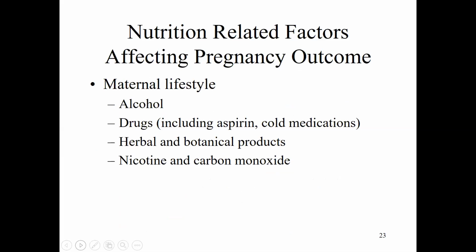Other things you have to be careful about is alcohol, which is not recommended at any time throughout the pregnancy. Drugs, even over-the-counter ones like aspirin and cold medications, allergy medications, you should ask about and make sure that they're safe. Herbal and botanical products, you also want to run by your doctor. Nicotine, so smoking, vaping, carbon monoxide, all of these are dangerous for anybody, but especially dangerous for a pregnant woman.